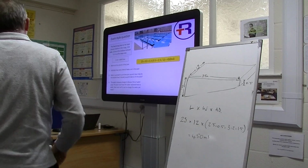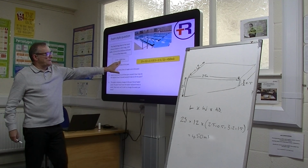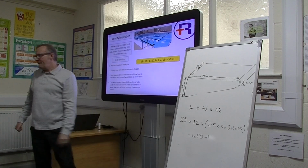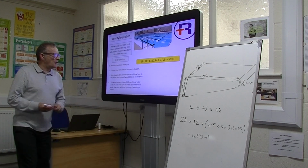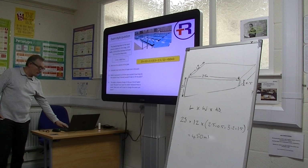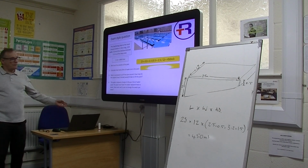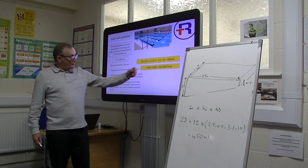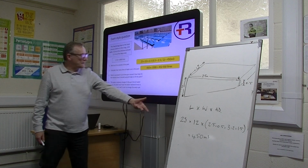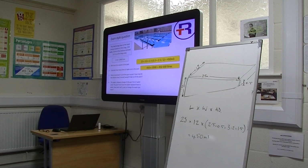So how many litres of water in the pool? Well, if 1 cubic metre is 1,000 litres and we've got 450 cubic metres, how much water's in the pool? Yeah, times that. It's going to be 450 with 3 zeros at the end, so 450,000 litres. We just multiplied it by 1,000. Nice and straightforward, nice and easy.